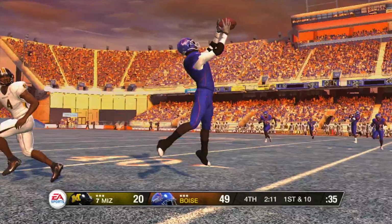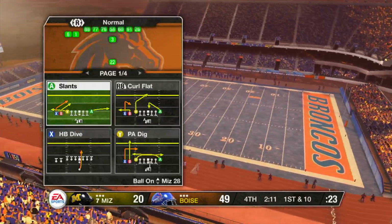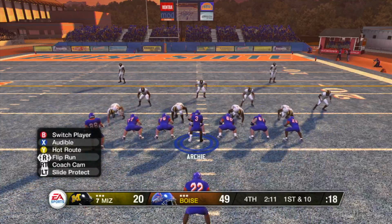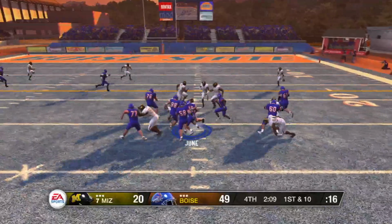Oh, man. Is there anything they can salvage at this point, Coach? Not much, except maybe put in some younger players to get some game experience. This game is over. Boise State is winning big. Just over 2 minutes in the game.